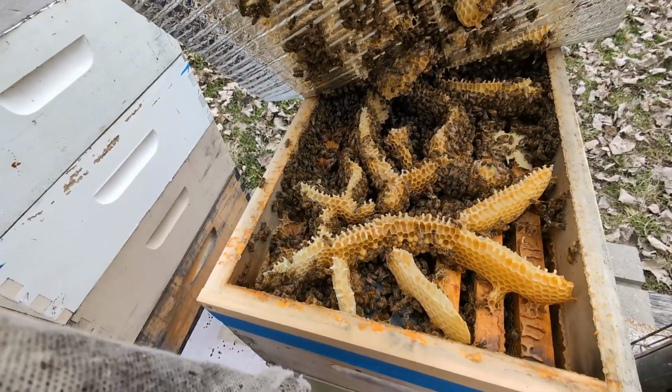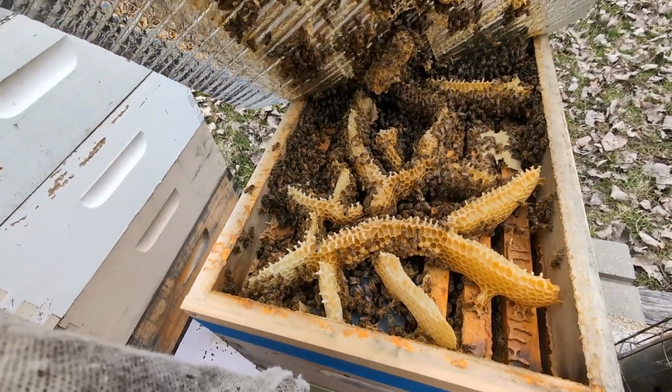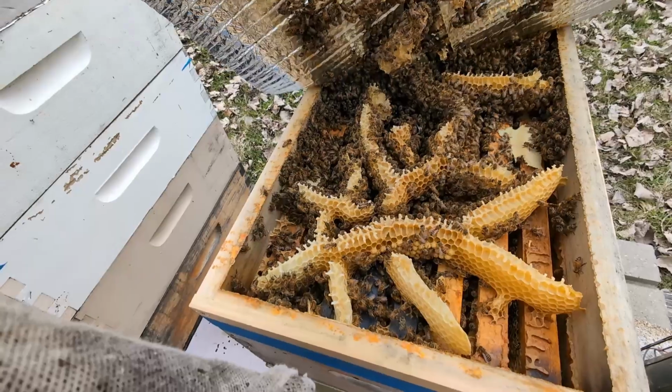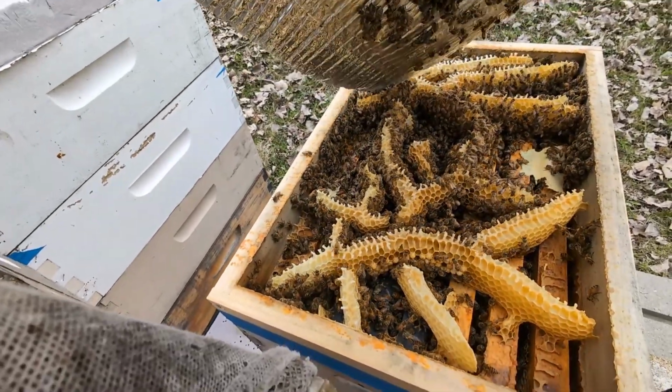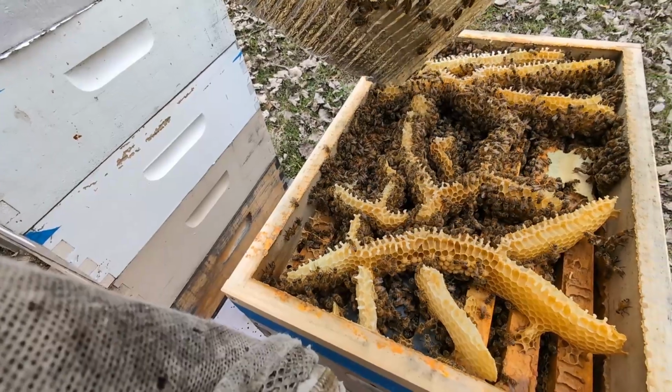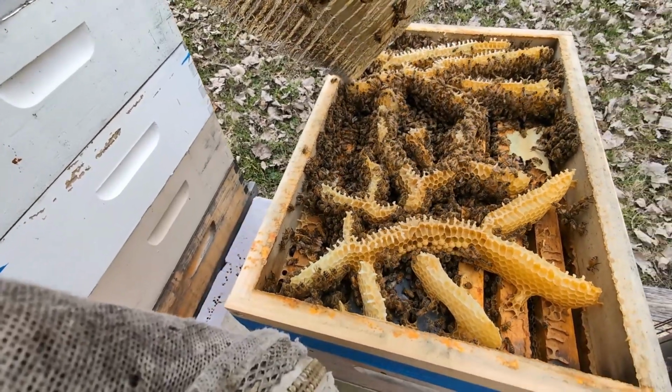Houston, I think we have a problem. Oh man. Look at all those bees. I guess it's safe to say they don't need any feed, especially if they're drawing comb like that.